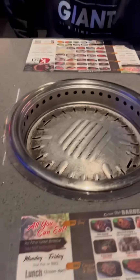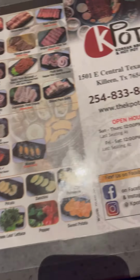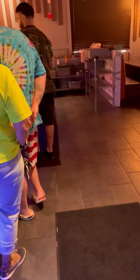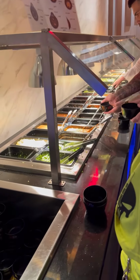So we're here inside. This is what our table looks like. This is our menu. So let's get into this to see what we're gonna order. So they have a full bar, playing K-pop music. Appetizer bar.